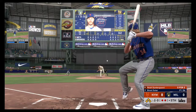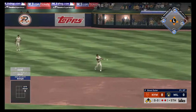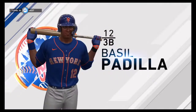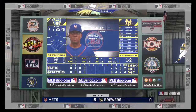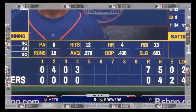At the plate now, Noah Syndergaard as he rips it on the ground to second. Scooped up, throw to first in time, and the big inning is avoided as the side is retired. But the Mets are able to tack on one thanks to the solo homer. Bottom of the 5th coming up. It's the Mets 8 and the Brewers nothing.